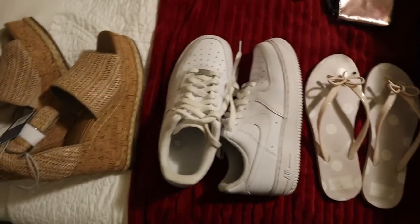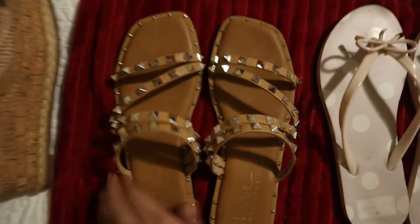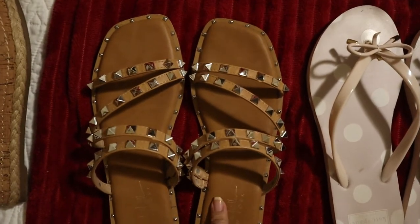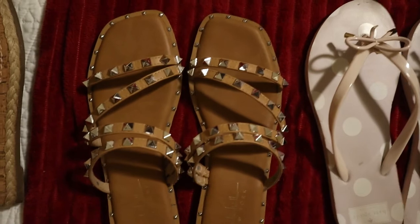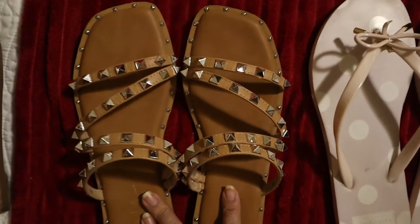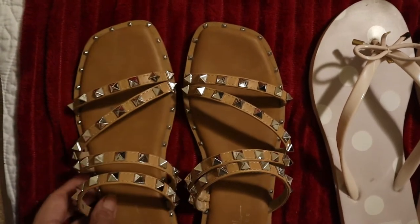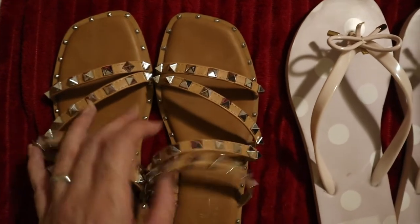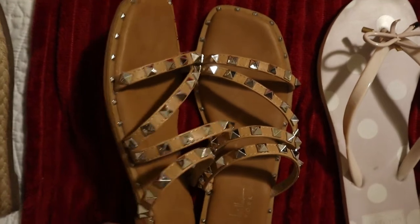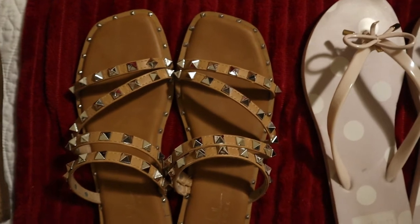And I'm forgetting one pair of sandals. I'll be right back. I almost forgot about these sandals. I got them at Marshall's this past summer, and they are the exact dupe of the Steve Madden ones. I don't remember the name of the sandals, but yeah, they're identical. Super comfortable, goes with almost everything. Love them. I used them all summer. They're a little beat up, but yeah, I'm sure I'm going to use them a lot there too.